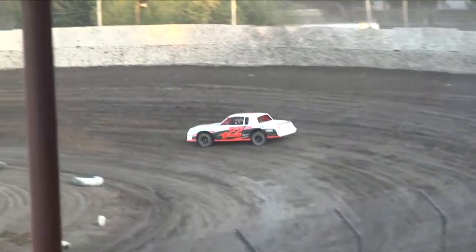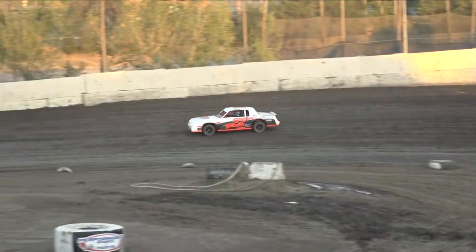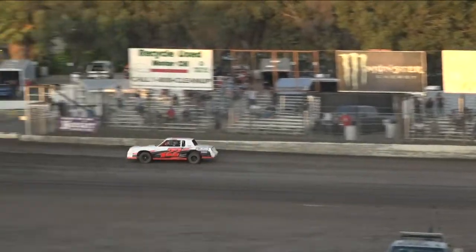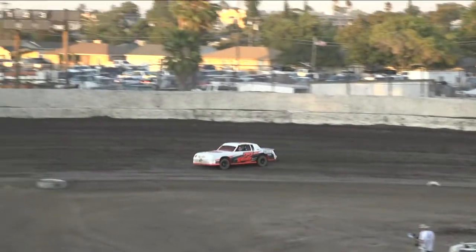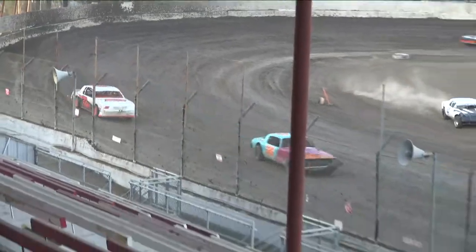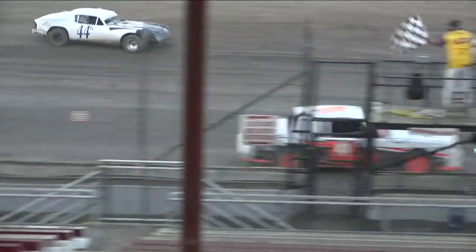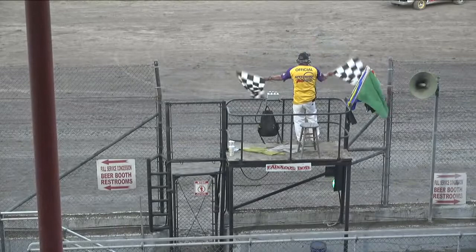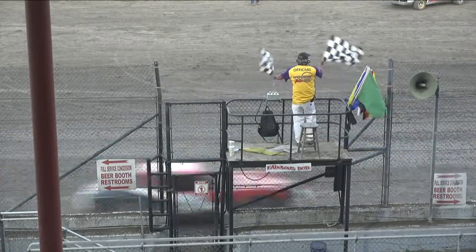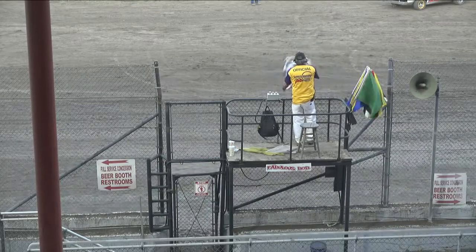White flag out. Travis Dutra one more time around. Yeah, Travis Dutra's coming around down the backstretch, and it looks like he's going to take this feature going into turn three. Travis Dutra is going to take the checker flag. We got a crash over at turn number two, two cars sitting sideways, but Travis Dutra with the win.